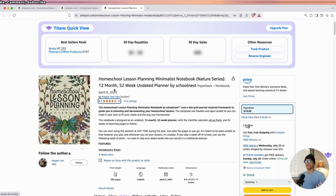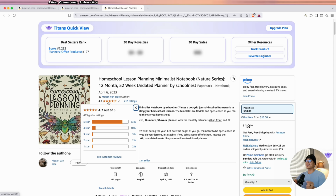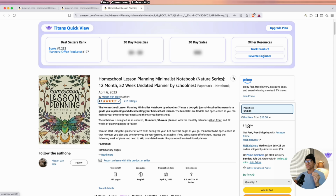This one is a 12 months, 52 weeks, undated planner. And this one has a book ranking of 7,252. We see that 4.7 out of 5 rating. 83% is 5-star, so the actual book and the interiors are performing very, very well. So we want to look at the interiors and see if it's something that we can replicate.